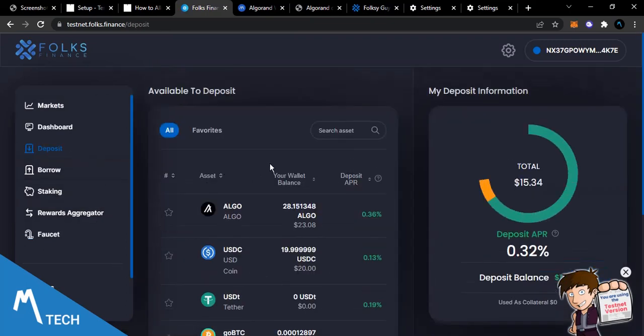come over to deposits. You will need to deposit some of your funds, because this is a lending and borrowing protocol. When you want to borrow, you would need to provide some collateral. Tell the system that, okay, I have some funds to use as collateral to borrow.